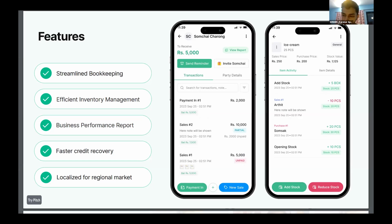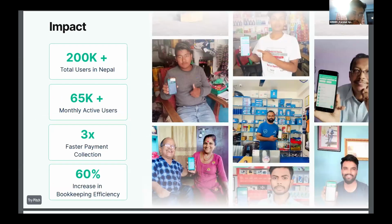And the app works both offline and online, and it's localized to fit the country's language and calendar system. Now the app is so easy to use that we already have 200,000 plus users in Nepal, and 65,000 of them are using the app actively to manage their finances. With the app's inbuilt payment reminder feature, they collect payments 3 times faster. And by reducing the traditional time-consuming and error-prone paper ledger accounting, it increases business efficiency in bookkeeping by 60%.